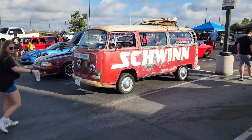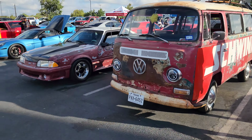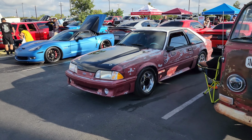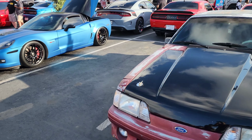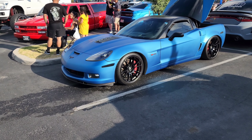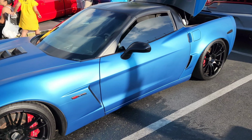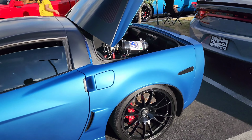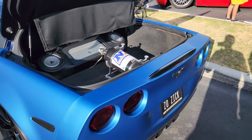And you got your Scooby Dooby Doo van over here. That's pretty cool. You got a worn and torn Fox body. He's going for that cool look. C6, Z06, got a nice wrap on it. I like the wheels. That is pretty nice. Oh, guys, check it out. He's got a bottle on the back running that nitrous. Oh my gosh.